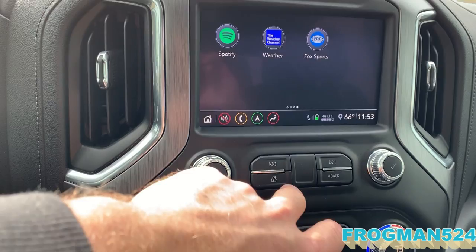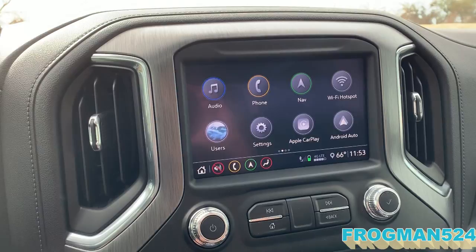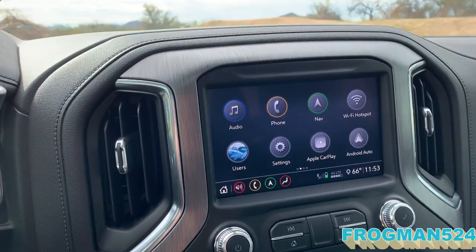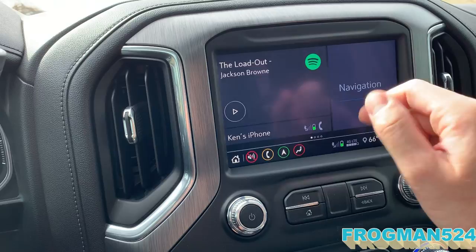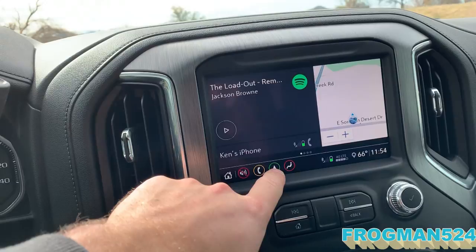And then you've got your phone nav. You have a Wi-Fi hotspot in here, but you have to pay for Sirius to get that. It's the 4G speed internet. You can connect, I think, 5 devices. You can also hook up 10 Bluetooth devices. Apple CarPlay, Android Auto, those only work when you're plugged in to the USB. And then if you swipe over to home, it'll show your nav and your deal at the same time. So that's most of it.